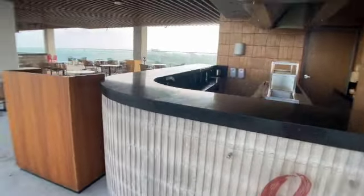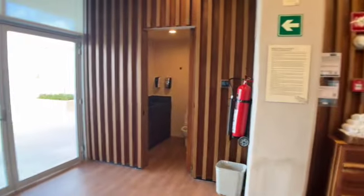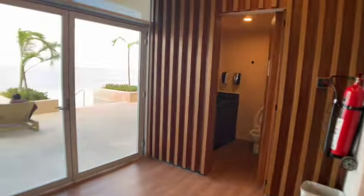Alright friends, so now that you've seen one of the restaurants up here, I'm going to show you where they have the gym. Alright, so you all may have noticed that there are no mats in the gym, but one of their activities that comes with being a guest here is they do offer yoga sessions in the morning, which they're doing right across the way.